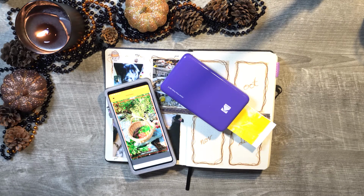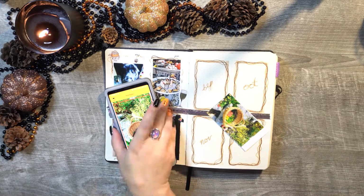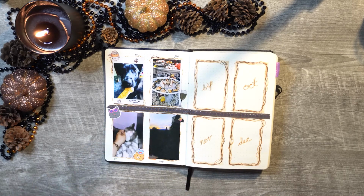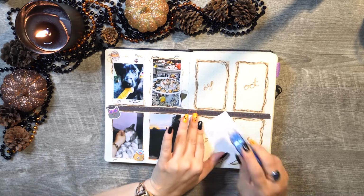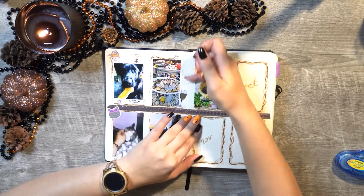So I'm starting off with printing out a picture for the month of September, and I like to do this. I like to pick my favorite picture, either something I took outside of my pets or any other thing, just to keep it as a memory. As you can see behind on the other side of the pages, I already have a couple months posted, and I'm just loving flipping back to this spread and seeing all those pictures. So cute, it just makes me so wonderfully happy.